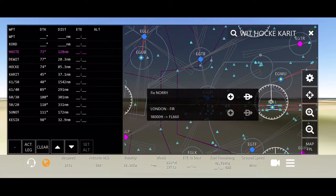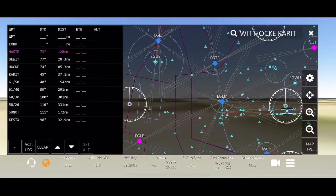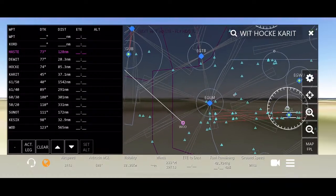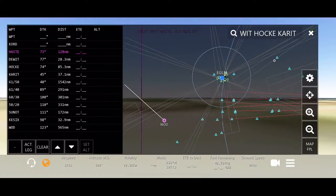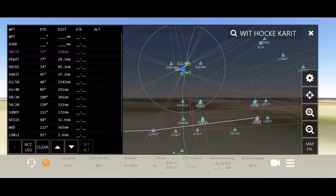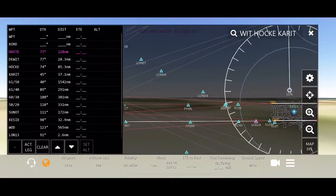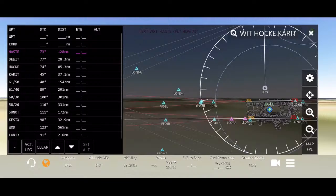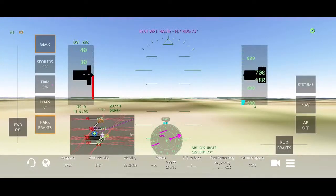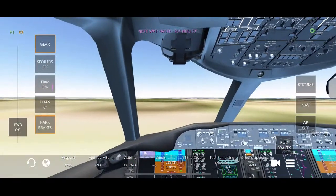Let's get a nice approach here. Let's use this one right here, that waypoint. That one, and then we'll go straight on in to London Heathrow. Alrighty, perfect. Everything is set. Okay, perfect.